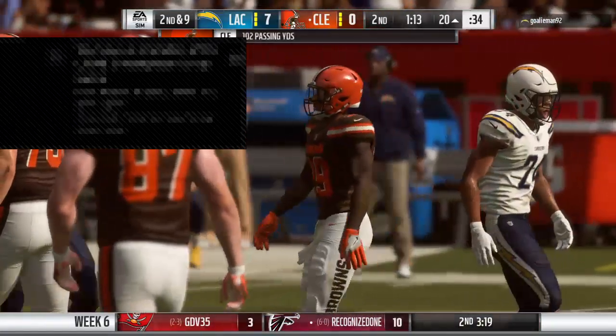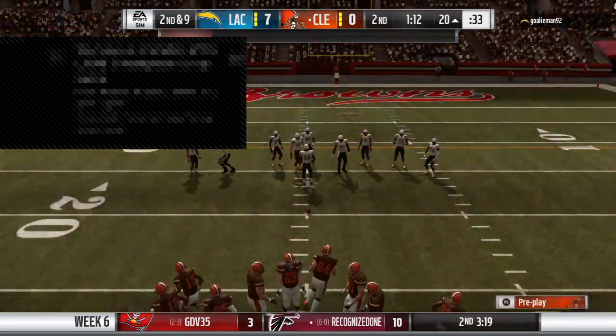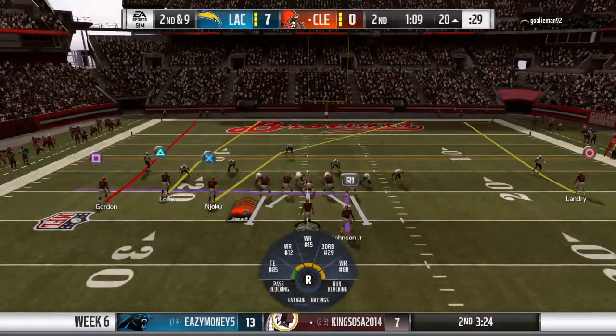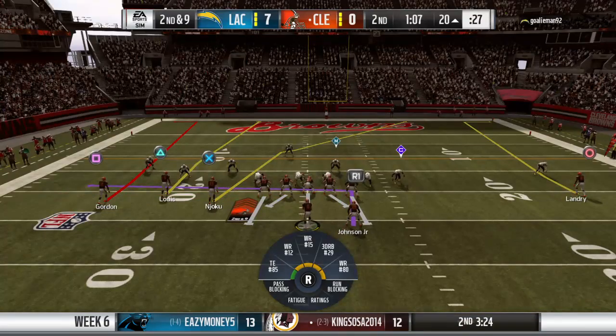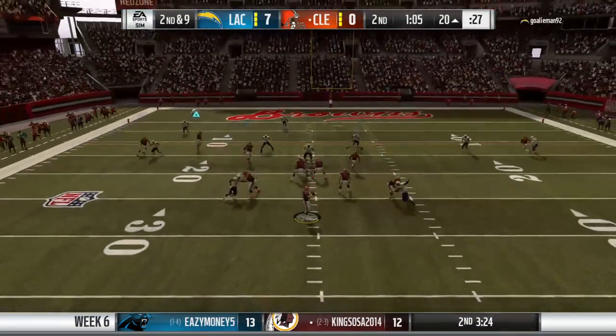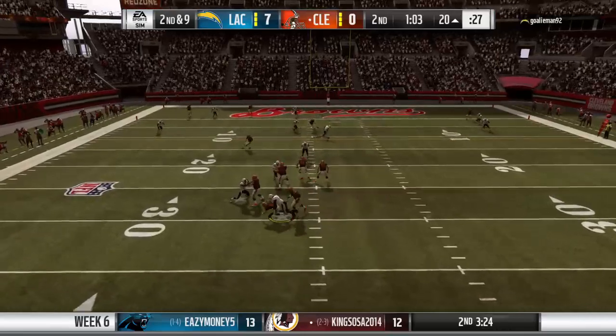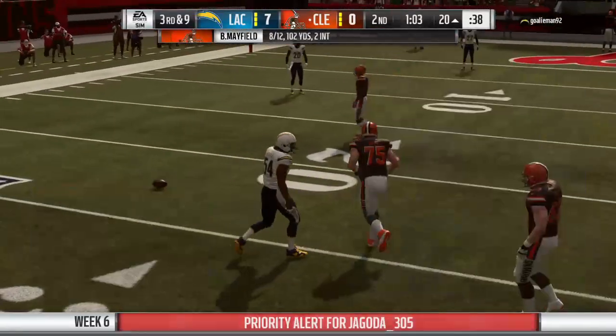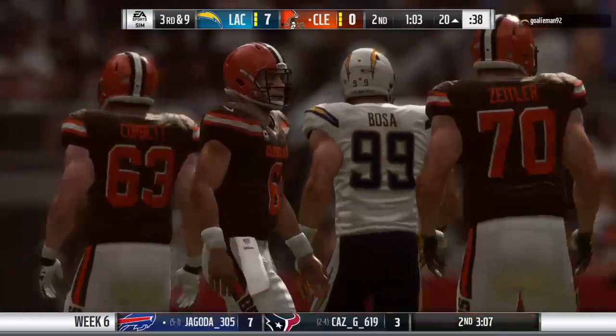Well, they didn't get a whole lot out of that one, but I think you've got to continue to try and run it and try and keep the defense honest. You mean or else he'll just sit back, dare you to throw it on every down? Yeah, you get your quarterback hit a lot that way, too. Mayfield now on 2nd down. And that is incomplete here. They were looking for Johnson that time, and it's 3rd down.